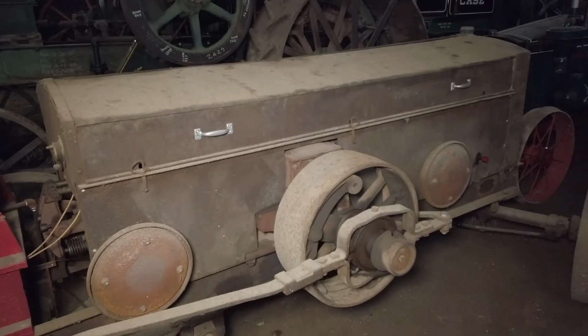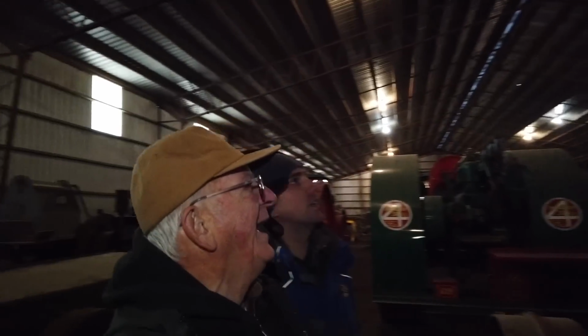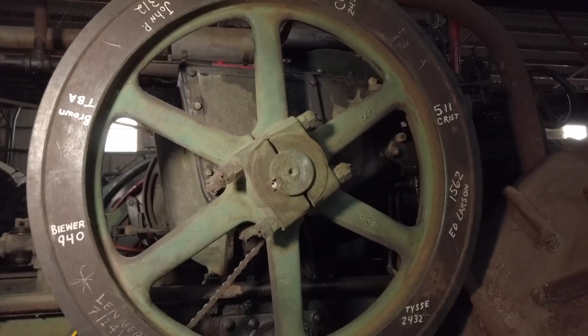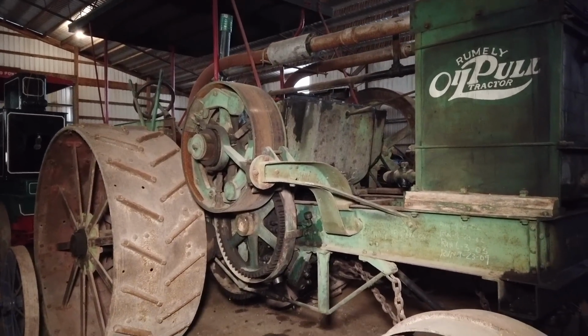This is a nice original piece. Well, this is another 3060. This is the one everybody wrote their number on. You see, it's got the dates it ran when he ran it. That's pretty neat. It came originally from Harold. Dennis got it from Harold Ottaway, who got it from Danny Rowan up in Comstock, Minnesota. That's where this one came from.